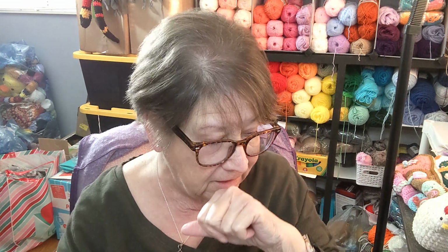And these are done in the Suzette stitch. The tutorial for this one isn't up yet. I think it comes out on the 24th.